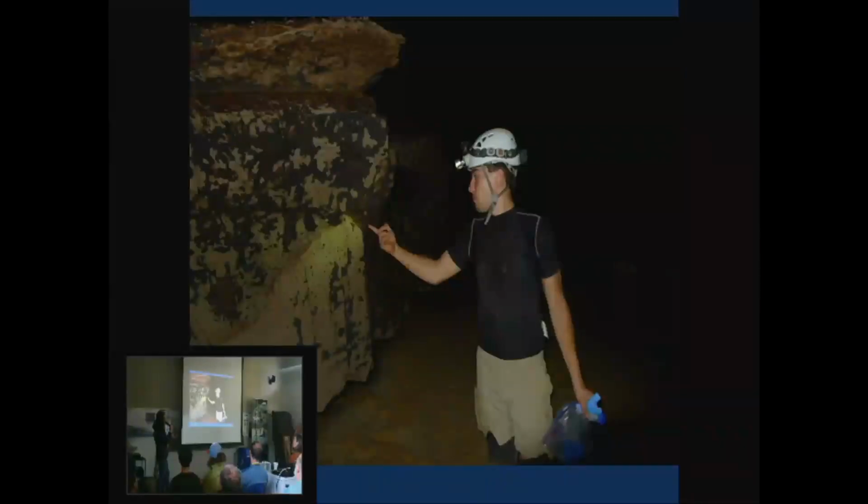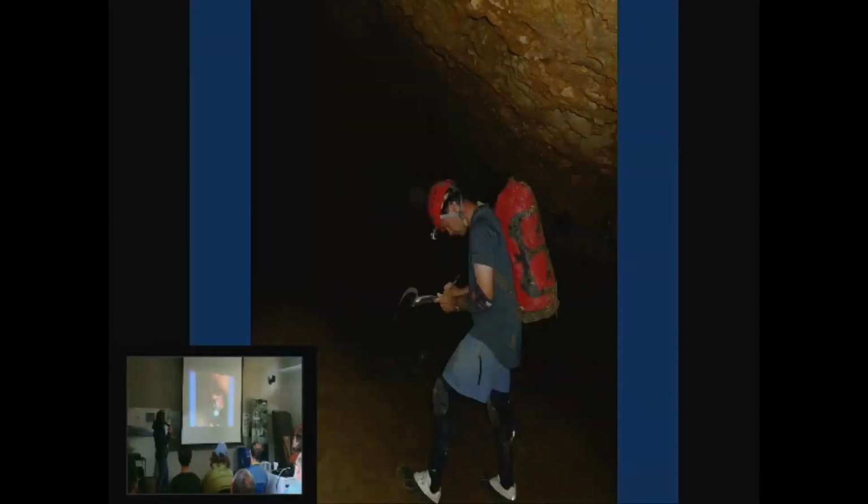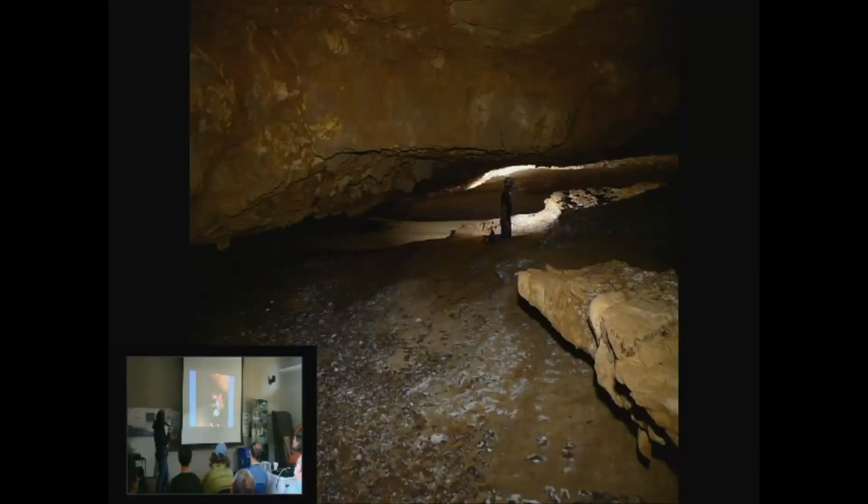We also took some ferromanganese samples. There's a lot of science work going on in there. This is Garrett Jorgensen and Brian Kendrick, who sketched like over a mile of cave that day. Oh, and so the last shot that we took that day was like 260 something feet, one shot.